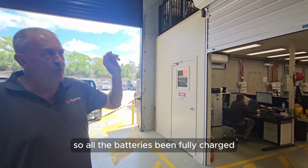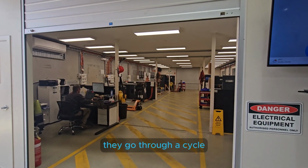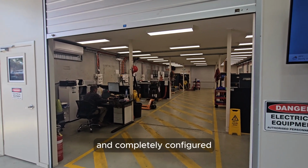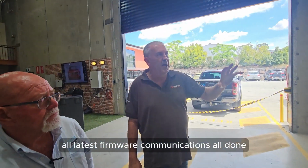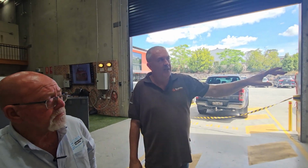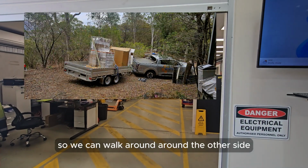So all the batteries have been fully charged, fully discharged, then fully charged again. They go through a cycle. Exactly, and completely configured, with all the latest firmware, communications all done. So when that's finished, they go out through the other door at the end there, into dispatch. So we can walk around.